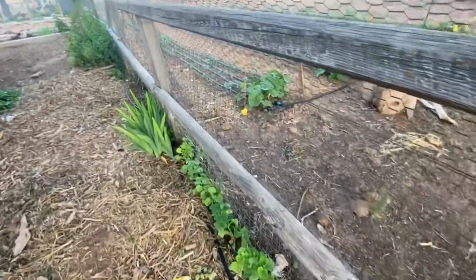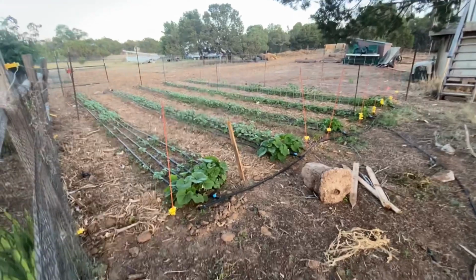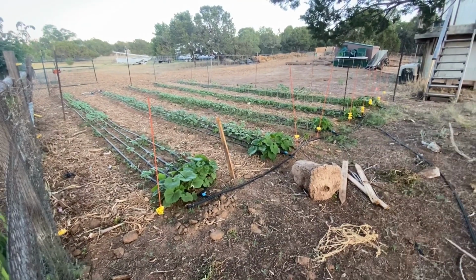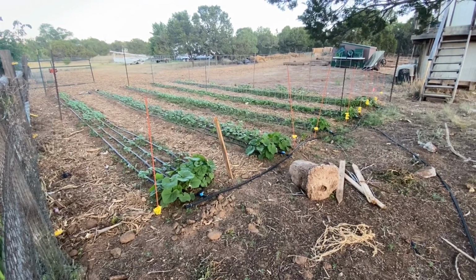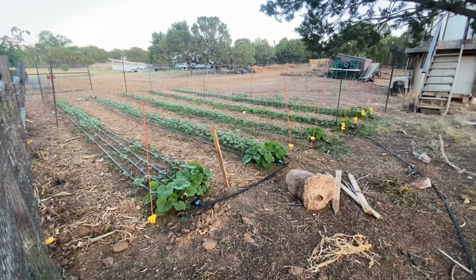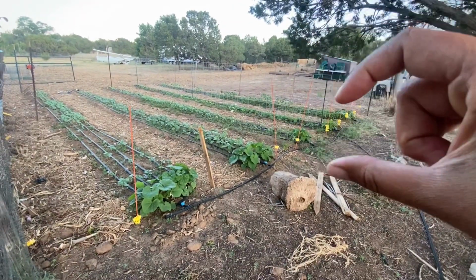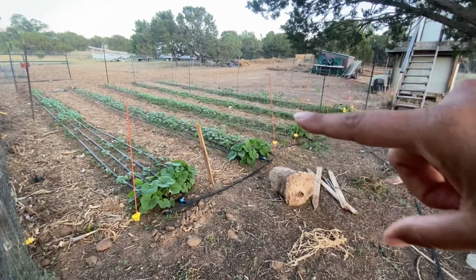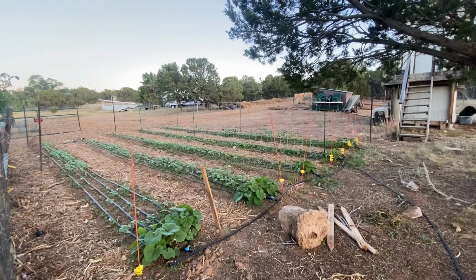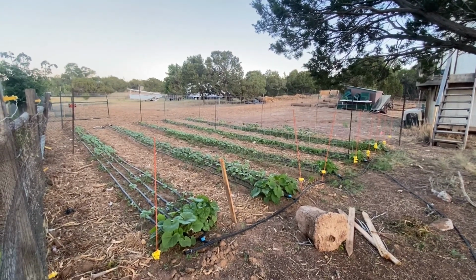These are our back market garden rows. We have pumpkins on this side, and then 1, 2, 3, 4 of the rows are sunflowers. The back row does have some corn mixed in, and then the next one, which you can't tell in this light, but there's a fence going across, and there's 2 different types of pole beans that are about 6 inches tall that will be growing up those so that we can harvest.